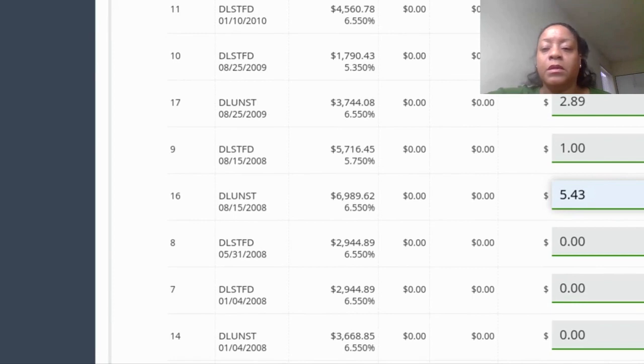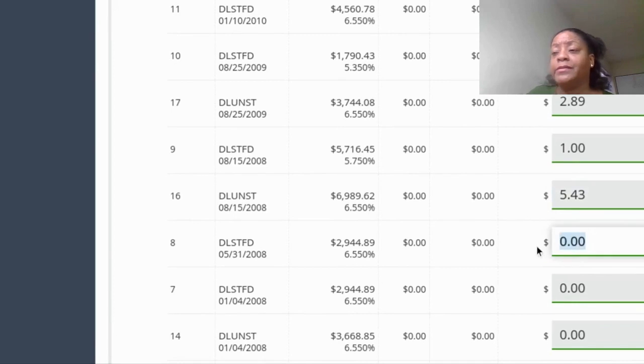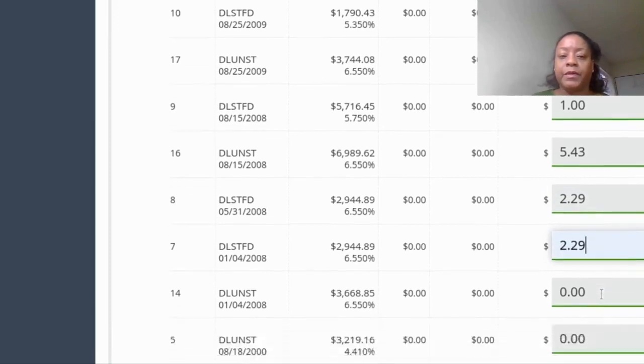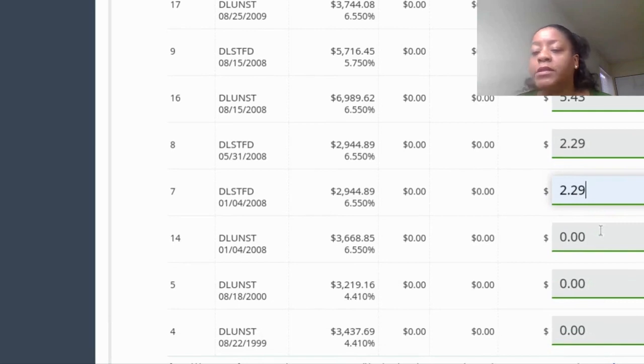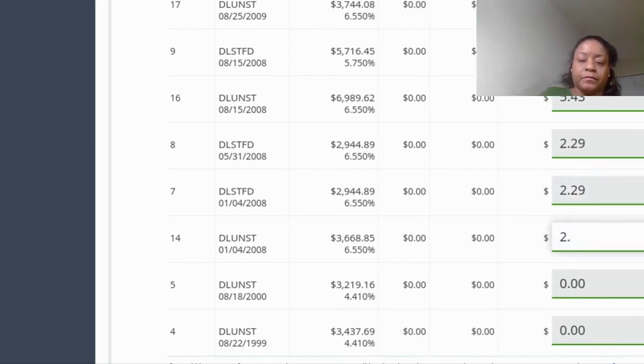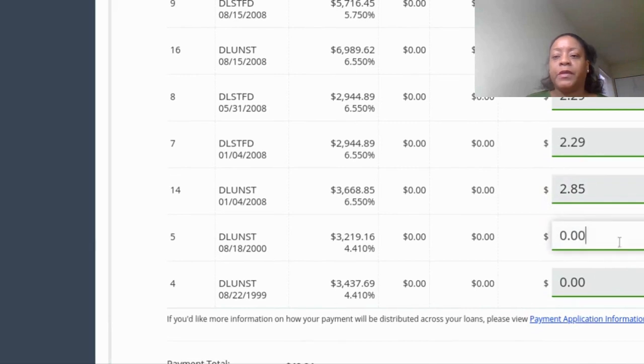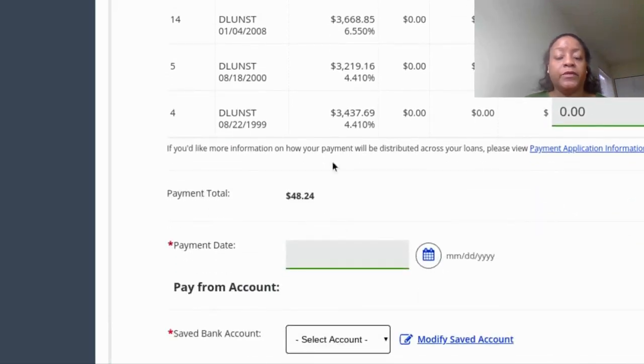And so the next one is 8, which is I. And I will admit, this is tedious. So it's 229. And H is 229. $14 is 285. Let's see. 5 and 4, which is J and K for me, I don't put anything on because the monthly payment covers it. So what I'm going to do is move my cursor down here and look and see if it's $48.24, which it is. So I got that part right.